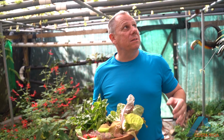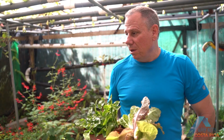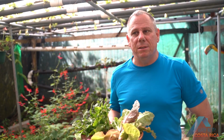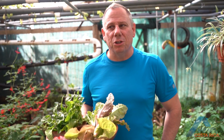We did protect it a little bit from the wind, which keeps things growing well here, and it does make it a little warmer here in the greenhouse too, which helps the plant growth as well. So it works well for what we're doing. We do have some outside beds as well that are outside of the greenhouse, but for some of the stuff that we want a little more protection, we plant them here in the greenhouse.